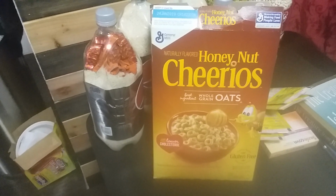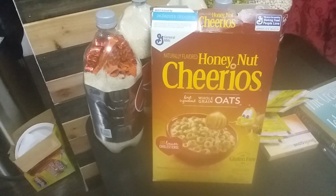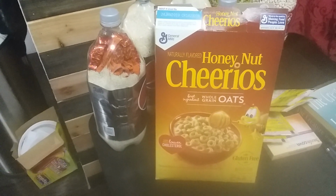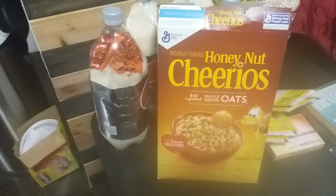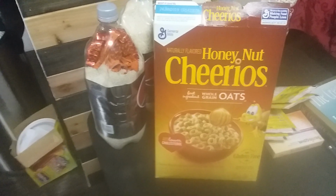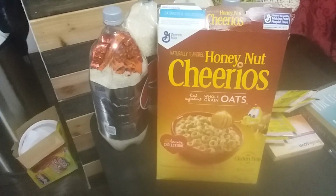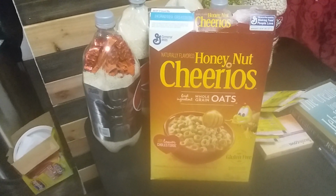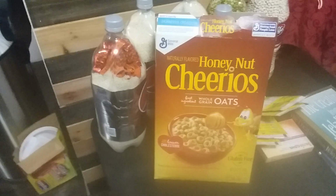So what I did was I bought 9 boxes of these at $1.49 a box, but I also got a coupon for $2 off of every 3 boxes. So I ended up paying $7.41 for 9 boxes of this cereal. And those 9 boxes were enough to fill up this whole container, this 5-gallon bucket.